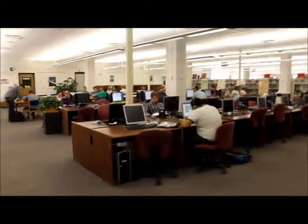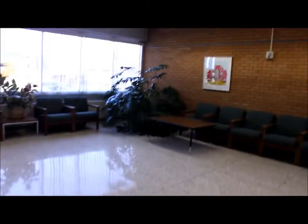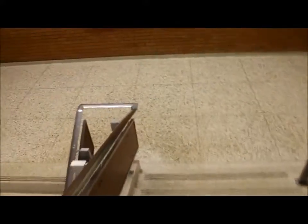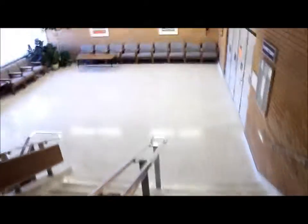This is the 3rd floor of the library. Not that exciting, so I'm gonna go downstairs to the 2nd floor where I will not be allowed to talk, so I'll just pan and show you what it looks like in there. And then Joseph Smith, yay! And then I'll get out of here and show you more stuff.